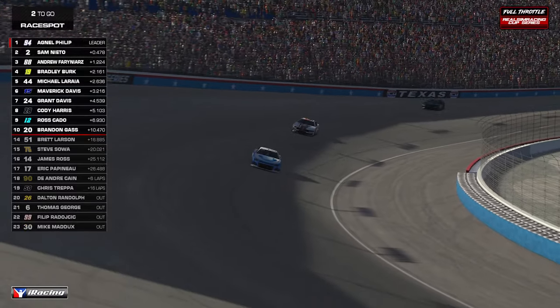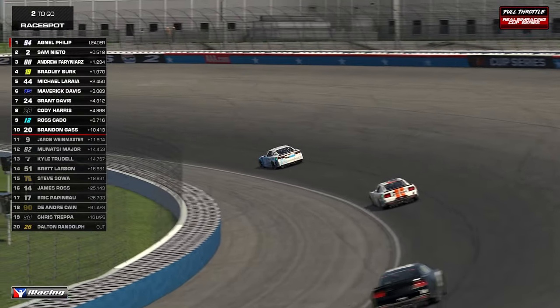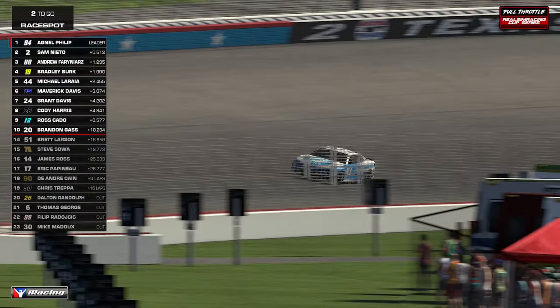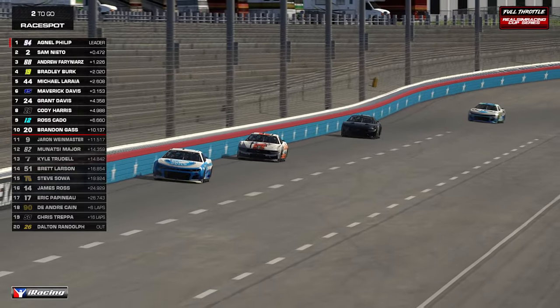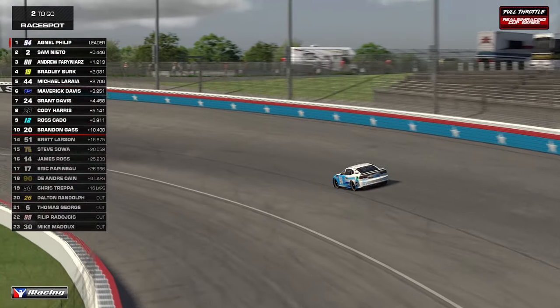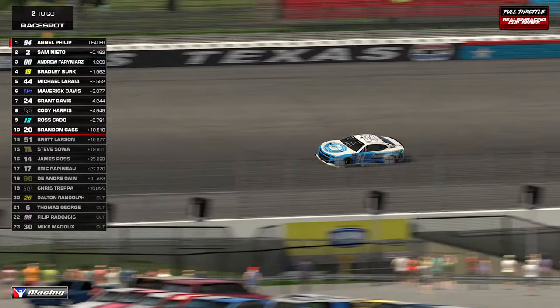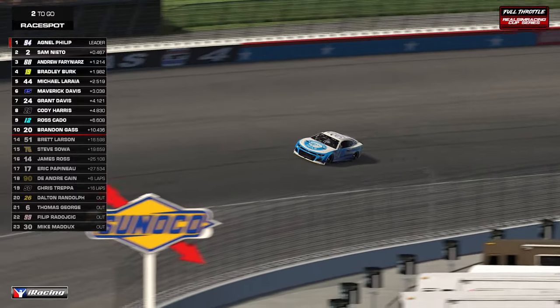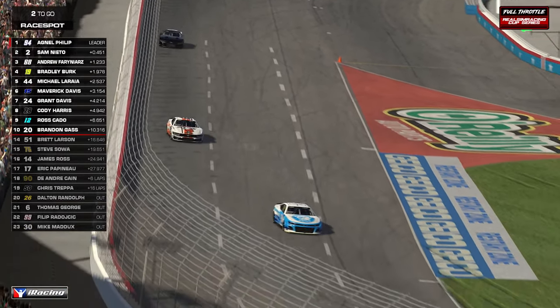It is his to lose at this point, and losing is not something that Agnew Philip does a lot of. We mentioned it off at the top of the broadcast. He's a two-time defending champion, but his start to 2024 has been better than any season yet out of this young phenom. A three-time winner, Daytona, Bristol, Richmond, looking to get a fourth win in six starts.